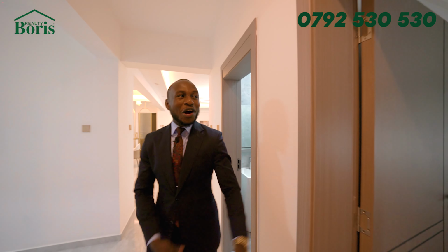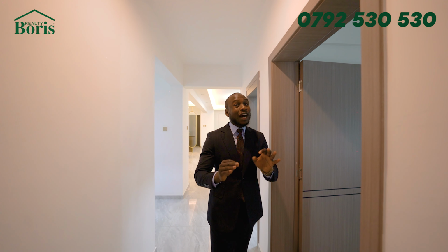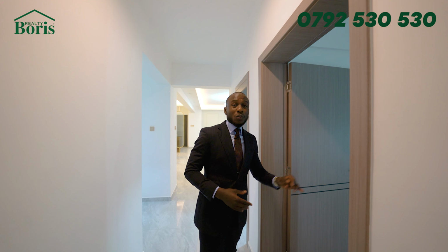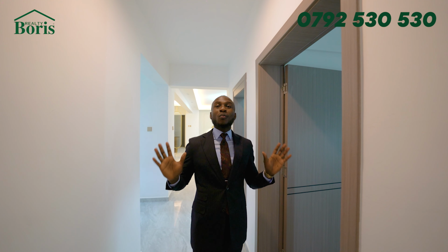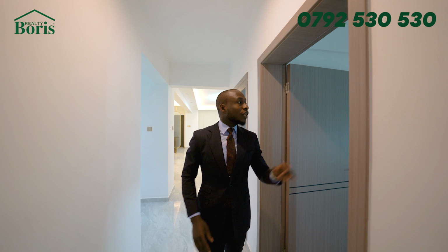Wow. Now, on the right-hand side is our first bedroom. Remember I told you this house has 5 bedrooms, all ensuite. This bedroom is for your guest. My guest, or I can be your guest in this house. And the bedrooms are tucked away from the lounge and the dining and the balconies, just far away from all those things. So let's go in and see the bedroom itself.